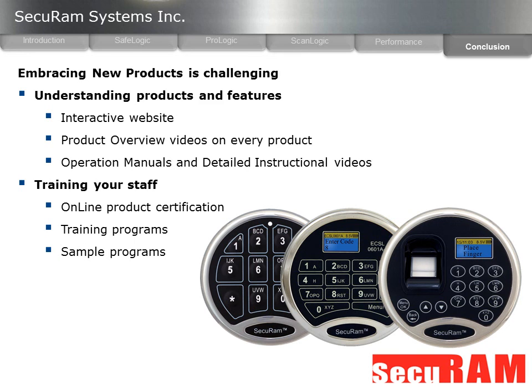We have sample programs available for our customers so that they can purchase product at very reasonable rates in order to get comfortable with the product to use for either customer displays or for training.